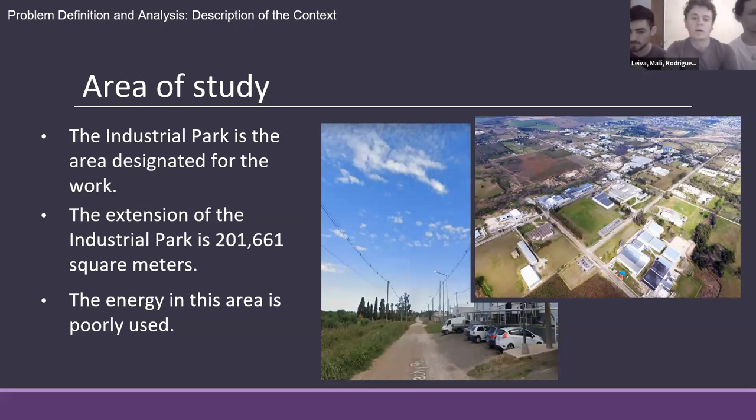We highlight the key sectors of this industrial park: the metallurgic sector, which has two or three big companies, the pharmaceutical sector and the packaging sector. One of the most important companies here is the Cartocor.